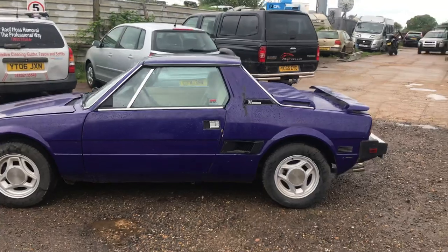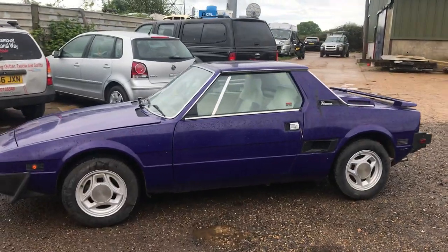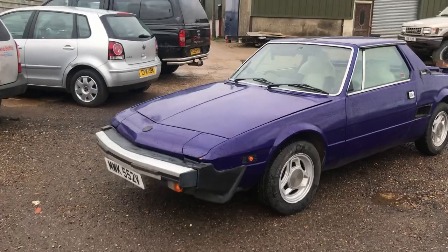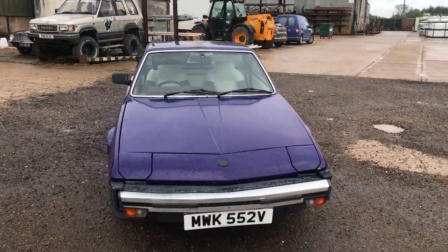They're well loved. The fact that this is sound, it's not rusty underneath, it's been fully painted underneath, it's been fully recommissioned, it had been on the road, and as I say, it had been in very good order prior to the TV show buying it and using it. So a great opportunity for someone.